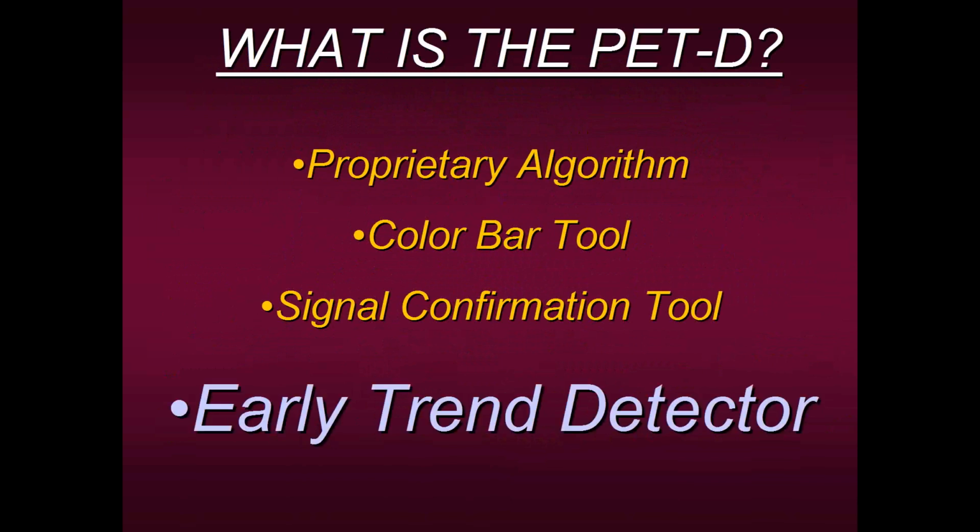But we're going to share with you today how it can be applied as an early trend detector. Because remember, half of the battle is being in sync with the trend. At Specialist Trading and Pro Trader Strategies, we'll never try to trade against the trend. This means we'll never try and buy at the bottom or sell at the top, because that's silly. We don't believe in that.